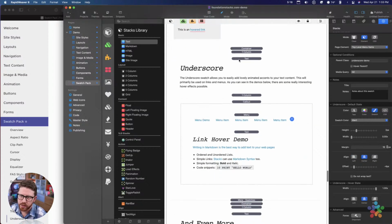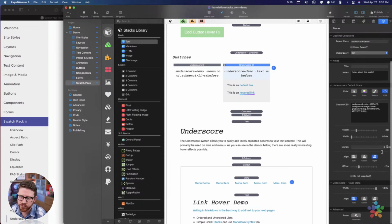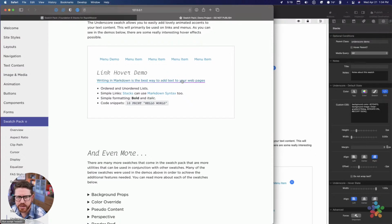Let's look at the next demo. Here I use a few different options. Here I'm using the CSS option, which, if you look, gives it a gradient underscore, which is pretty cool. I define the height, same thing with the width. Now here, if you notice, I am doing alignment right by default and alignment left on hover. Now, why would we want to do that? Well, what that does is give us the effect of the underscore starting at the left, going all the way to the right, and when we unhover, it goes out the same direction.